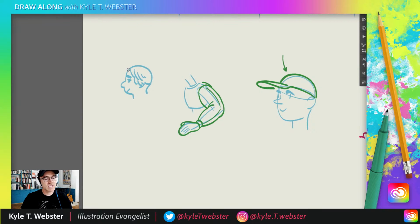And by doing the rest of the head, even if it's just a very faint line that you give yourself so that you understand the entire size that you're dealing with, that's going to help you to then correctly place the hat on the head. I want to make sure it's going to fit on that head. And so that's why I do stuff like that. And I think you should too.